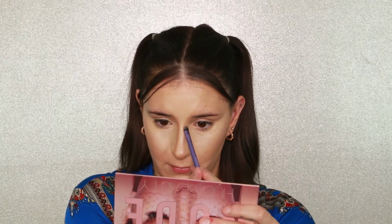So then I'm going to take the shade D19, which is the perfect nose contour shade for me. Not too warm, it's not too ashy, it's just the perfect cool tone colour. And so I start at the top of my eyebrow and run all the way down my nose. And then I blend out the whole bottom part of my nose.